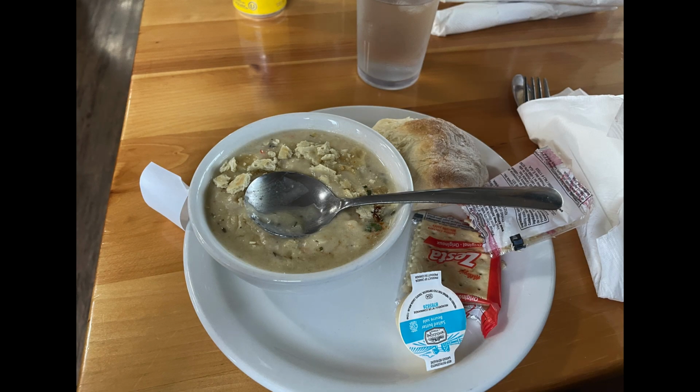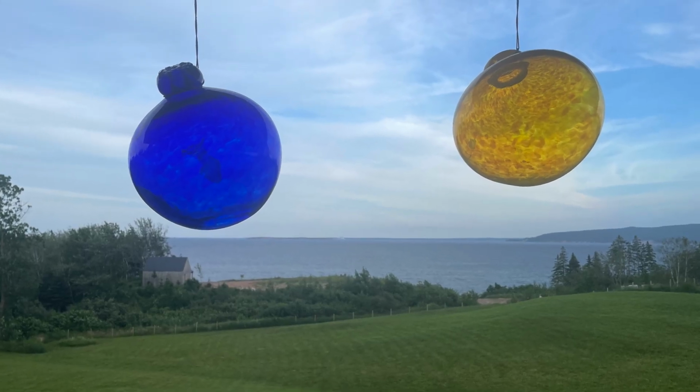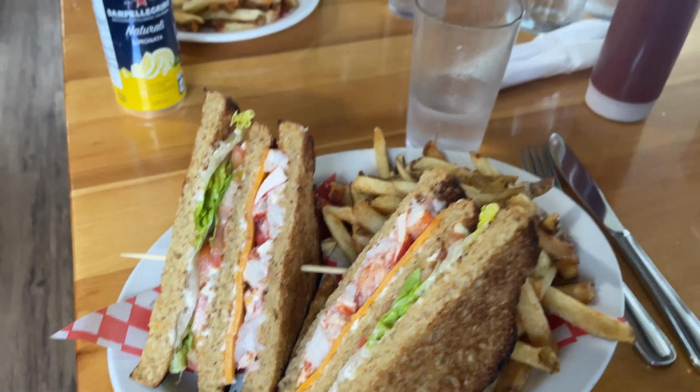The homemade clam chowder was to die for, and the lobster club legit. I'm a pescatarian and had to enjoy. The staff was very friendly and the place overlooks the ocean. Worth checking out. Okay. Got the lobster sandwich here. Oh my goodness.